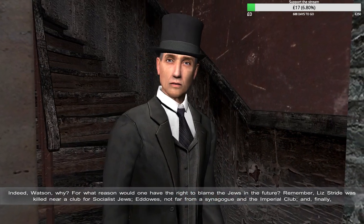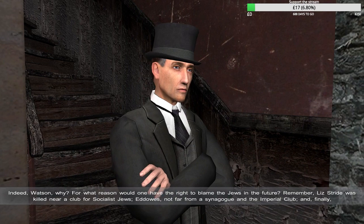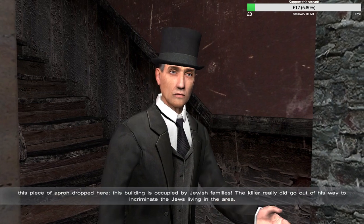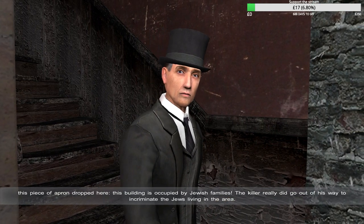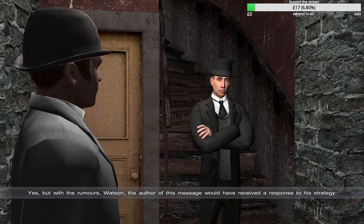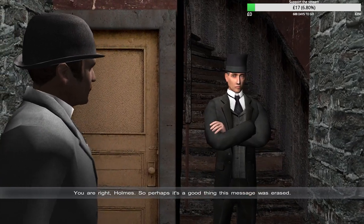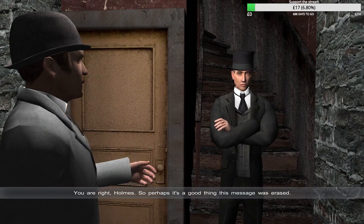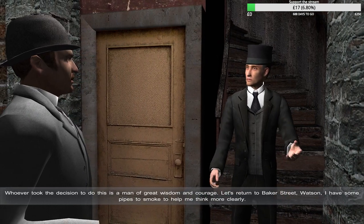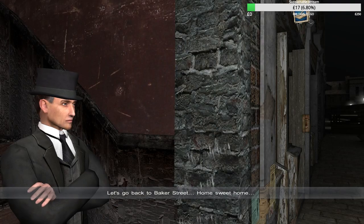Remember, Lestrade was killed near a club for socialist Jews, Eddowes not far from a synagogue and the Imperial Club, and finally, this piece of apron dropped here. This building is occupied by Jewish families. The killer really did go out of his way to incriminate the Jews living in the area. It's a bit obvious, Holmes. Yes, but with the rumors, Watson, the author of this message would have received a response to his strategy. You are right, Holmes. So perhaps it's a good thing this message was erased. Whoever took the decision to do this is a man of great wisdom and courage. Let's return to Baker Street, Watson. I have some pipes to smoke to help me think more clearly. Let's go back to Baker Street.